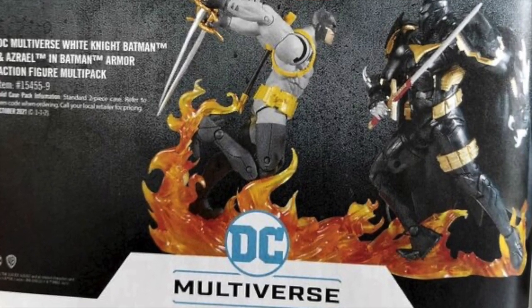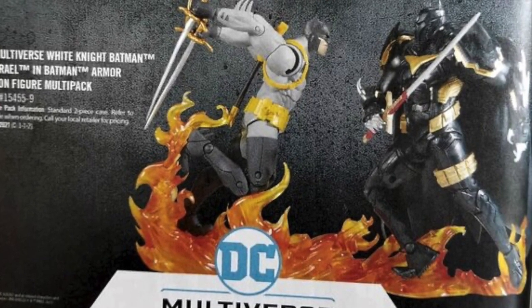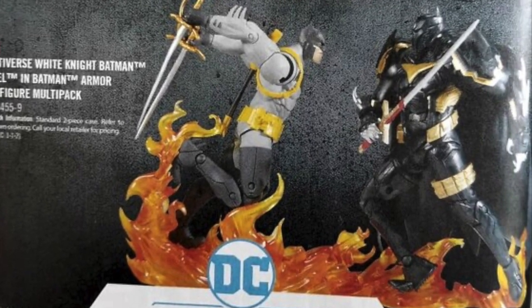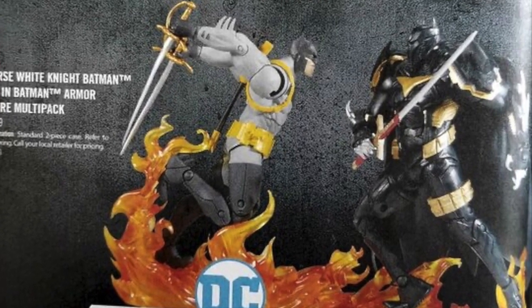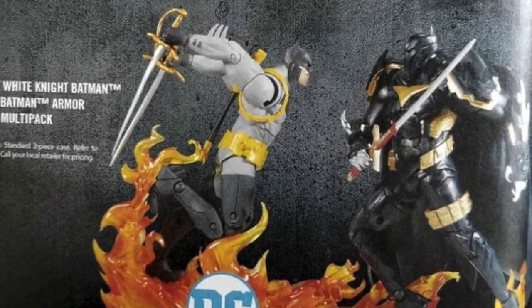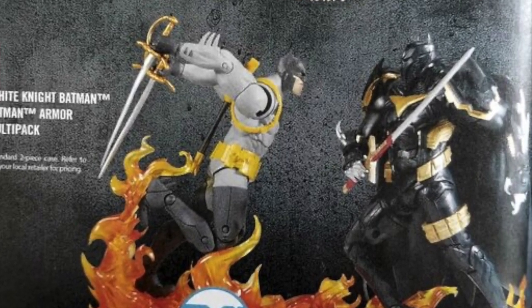So this is one of those things that we saw listings pop up for a few months ago. It is listed as the White Knight, Curse of the White Knight Batman versus Azrael in the Bat suit. It's, again, a 2-pack. The Azbat figure appears to be just a straight-up re-release of the one that was in the single packaging. And for the Batman figure, it looks like they removed the cape, and then they added a harness piece that has a sheath to hold the two swords that are now included with the figure.